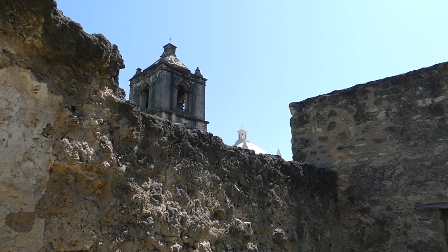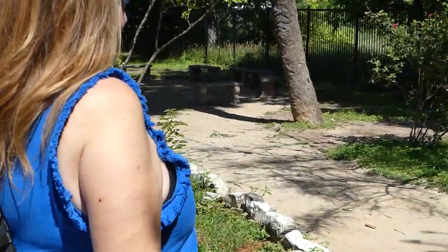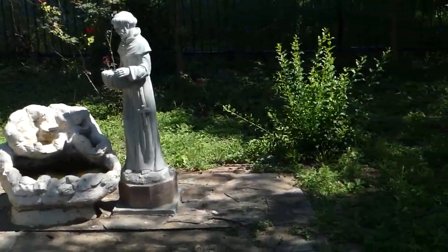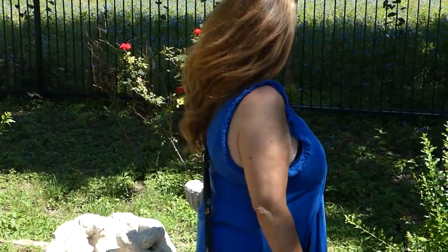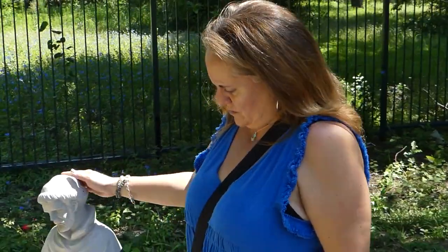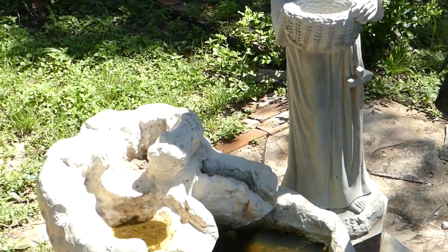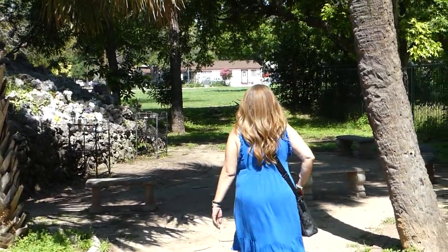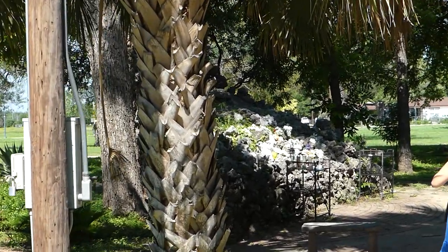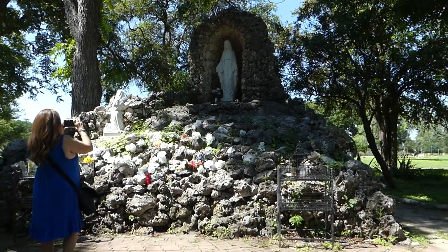Really something. Your favorite saints, huh? It looks like St. Anthony. I don't know. I don't know anything about saints. Oh, and St. Francis is the animal one. He is telling me about all our favorite saints. Mm-hmm. Oh, a prayer area. A little prayer area. Oh, look, there's flowers. Leah does all the praying for the family, so I'll let her do her thing. So, this is a really pretty little shrine.